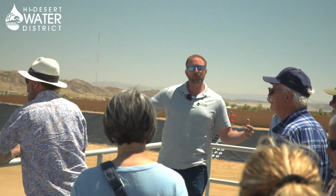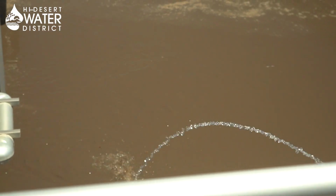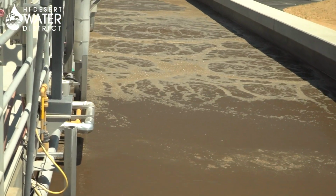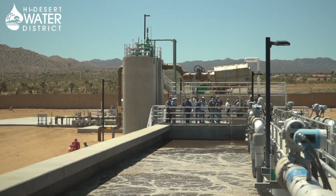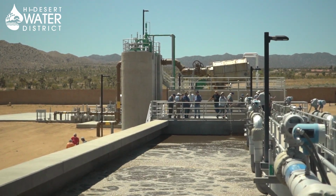This is not a big old giant vat of poopy. This right here is our bugs, our biology. What it does here is the raw influent comes in. This 500,000 gallons is going around in a circle at about 2,600 gallons per minute right now. And the raw water comes in.